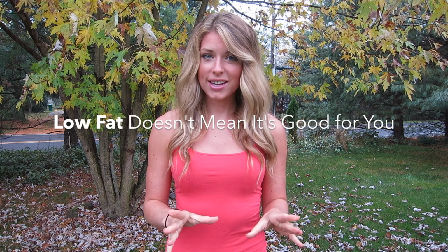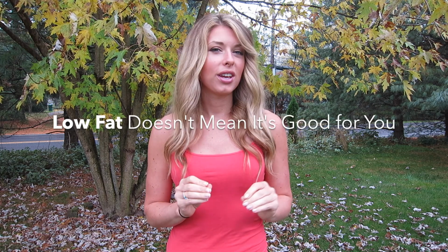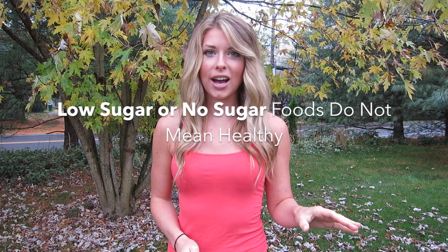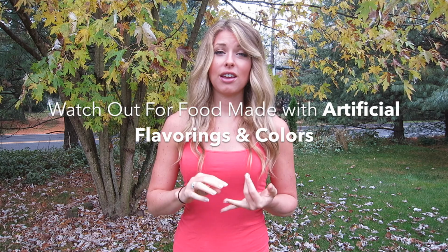A couple other things to look out for, especially on packaging, is if it says low fat, then that means they're putting all kinds of other chemicals in place of the fat. So low fat does not mean healthy. Low sugar or no sugar added does not mean you're making a healthy choice. Don't buy those products because that means they're putting chemical and artificial sweeteners in there, which are worse for you. Stay away from artificial colorings or flavorings. They have been linked with ADD and all kinds of autoimmune disorders and just bad stuff. So stay away from artificial flavors and colors.